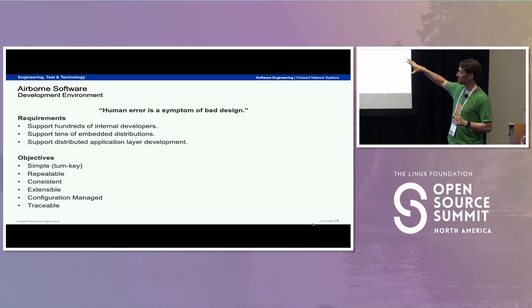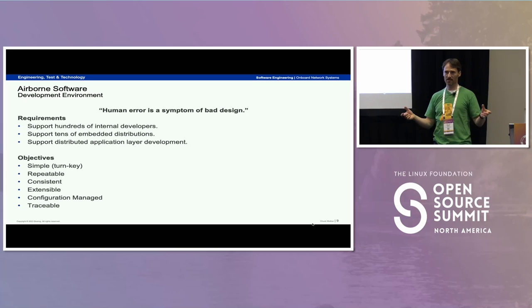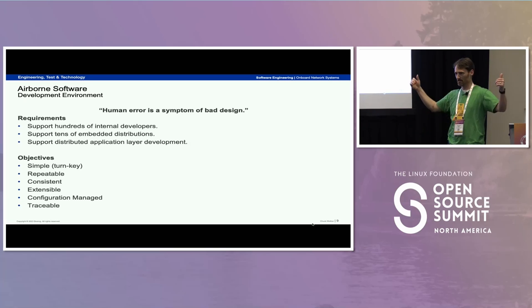So the requirements for what I'm doing here: I have to support hundreds of internal developers and tens of embedded distributions. It's got to support distributed application layer development, meaning there is application-level functionality within these embedded OSs that is not being done by the embedded development team, but the embedded OS is an integration point.